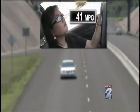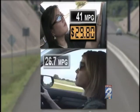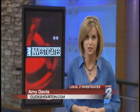Chen arrived with almost half a tank left, averaging 41 miles a gallon. The round trip cost Chen just under $30 in gas. I averaged nearly 27 miles a gallon, spending almost $47 for the same road trip. These are things that everybody can practice on their own, and it's not very difficult, and they're very safe. And if you're not buying the no AC part, you can still save gas by skipping that step and doing all of the other things Chen suggests.